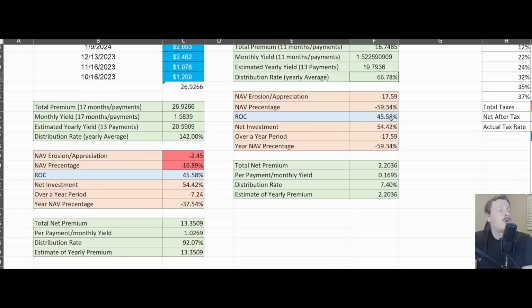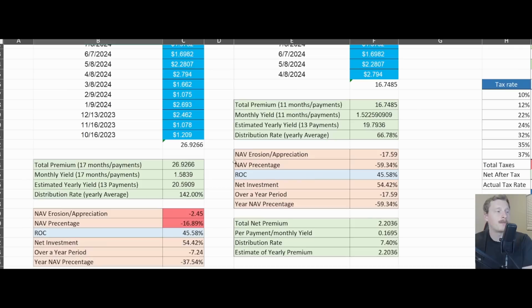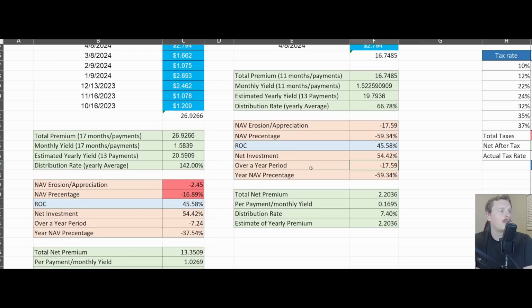Cool. So the NAV erosion, we're basically taking that $29.64 and we're subtracting it against that current share price of $12.05, right? So that's negative $17.59. If you look at that as a percentage, that's 59.34%. See, the return of capital and net investment are still going to be the same because it's still the same fund, right? And over the year period, because it's about 11 months, I just kind of kept the number simple and left them exactly the same.